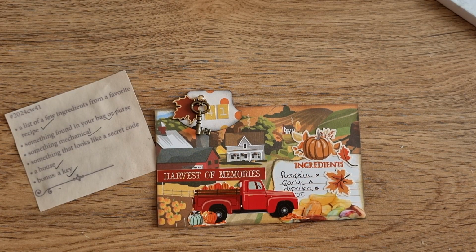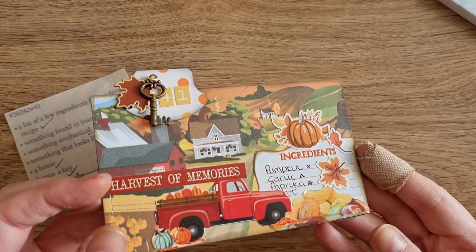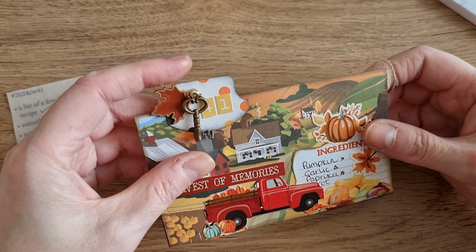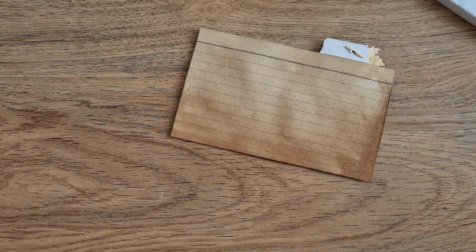So a list of a few ingredients from a favorite recipe. I've got my spicy pumpkin soup. So we've got pumpkin, garlic, paprika, carrot. Something found in your bag or purse: we've got these little nuts cut from packaging that I always keep in my bag. Something mechanical: we've got the car. Something that looks like a secret code: we've got some shapes next to the words for the recipe. A house: we've got a cute little house, got a few actually. And bonus, a key, and there's the key to either the card or the house. Oh, I just think that's so cute, guys. I really do. Let me know what you think down below.